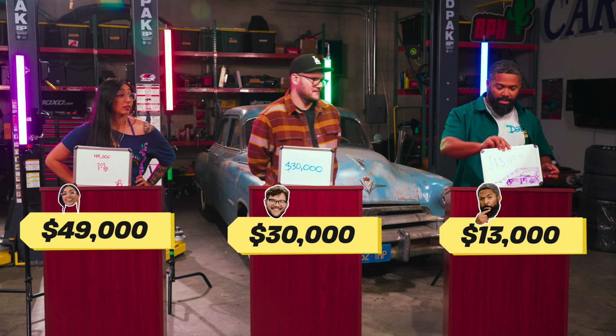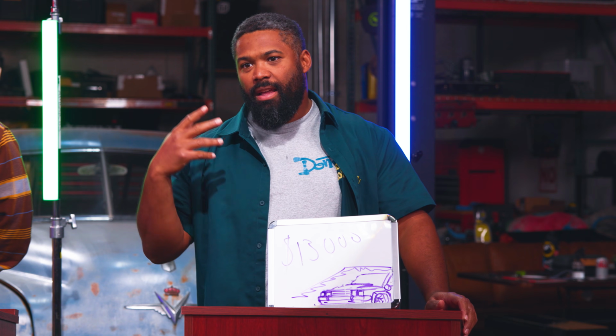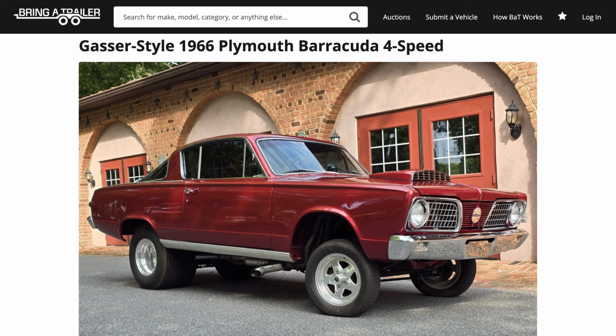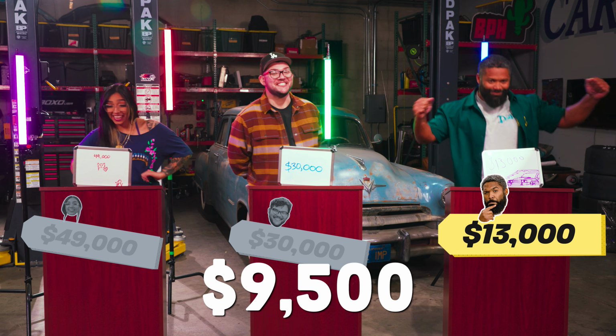I went super low. I went $13,000 purely because this is made to look like something and not actually be it. It makes all the cool noises, it does the burnout, it does the thing. It's not the most desirable body of a car and it's never done anything before. So, I don't know. The true price of the Plymouth Barracuda Gasser was $9,500.